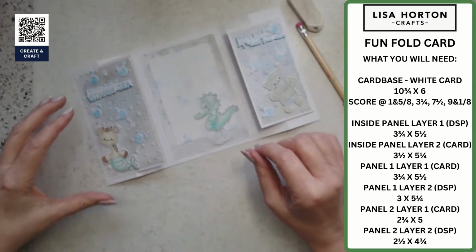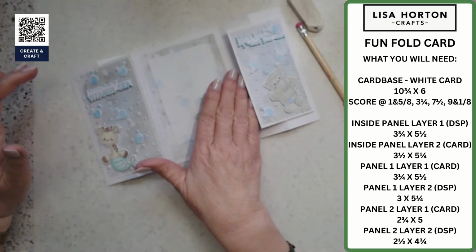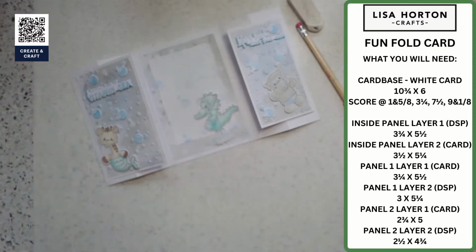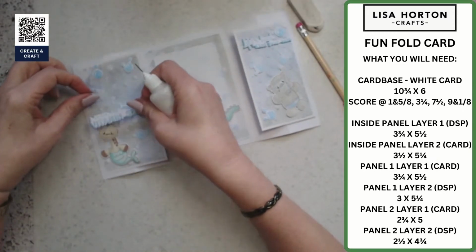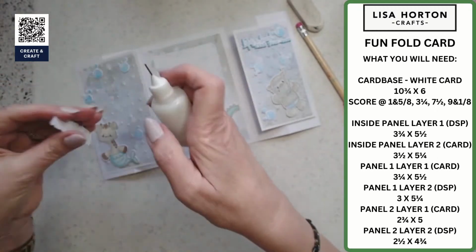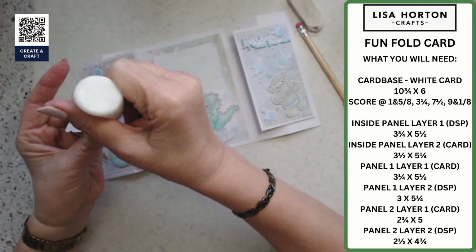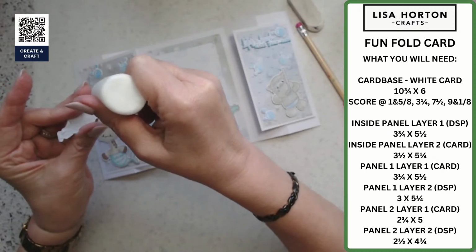I'm not going to 3D them, because obviously if I 3D them, this isn't going to slide underneath here in the way that it did when I showed you at the beginning. All right, so I am going to just stick them down flat. I think I'm going to move that down a little bit so that it goes there. So I'll put that down first, and then I can add everything else. I can add my little bubbles around it.